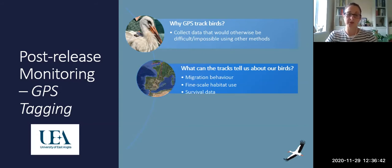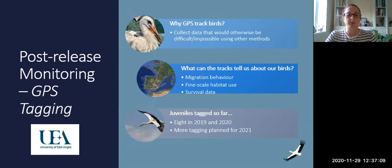And with the data from the locations and also the behaviour shown through those tags, we can find out what areas these birds are using. But it also gives us an idea of their survival as well. So we can see how many of these birds are surviving, and if we lose any for any particular reason, we can try and find out why and what happened. We've actually put 16 tags on in the last 2 years. These are on our juveniles. We did 8 in 2019 and 8 this year. And we've got more planned for next year, hopefully with a higher proportion of birds tagged as well.